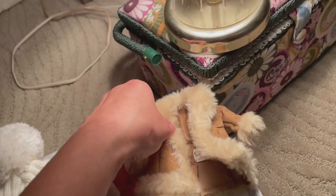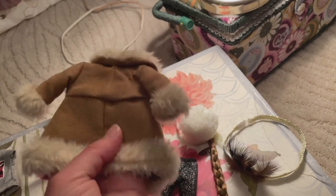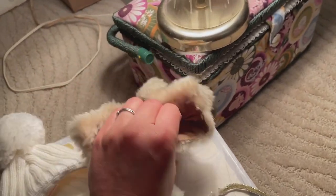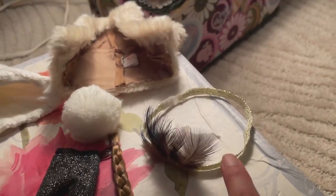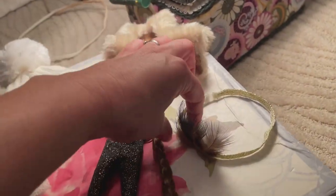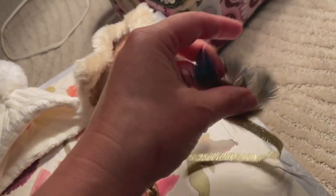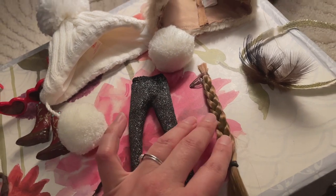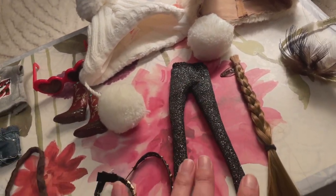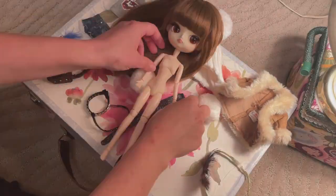This is my favorite piece. It's so beautiful. And I love using it for my wintertime displays, or winter or autumn. She has a little headpiece. And yes, it does come with feathers, but I did buy her secondhand, if that helps. A little clip-on braid and fun little stockings. So, let's dress her.